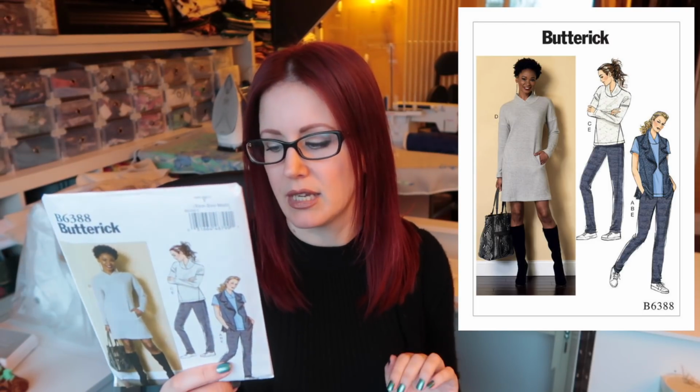So next up I've got the Butterick 6388. I saw this when it was released and was kind of like meh, and then I saw this in the Sew Today magazine made up, and I think it was in red and I loved it, and it was View D, the dress. I think that is lovely, and I think with leggings or tights as comfy wear in the colder months, it would look awesome, and you would look put together but you would still be secret pajamaed up. So yes, I fully intend to make that one.